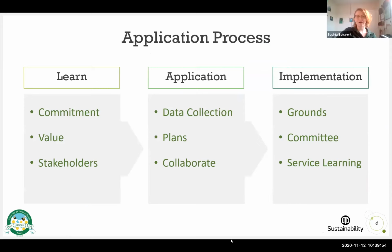Thank you, Gary. So I really view the application process in three phases. There's the learning phase, the application phase, and the implementation phase. When I first came into the position with Bee Campus USA, understanding the commitments was so important to understanding why it was so valuable to our campus. One thing I want to emphasize is to resist the feeling to have it all figured out ahead of time. Making plans is important, but seeing where you can go from where you are is also important. And you should really use the commitments to drive change.